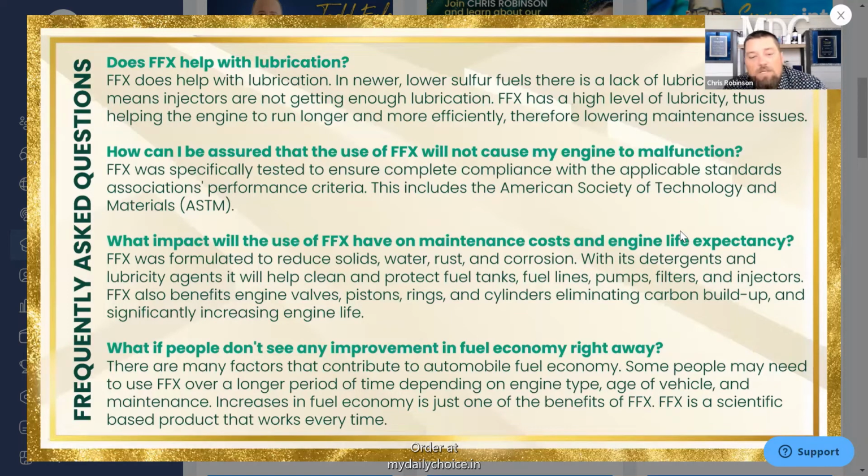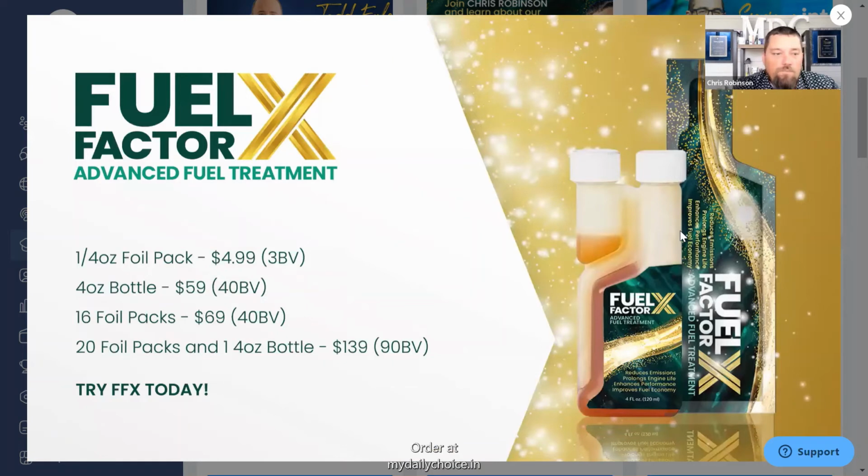And we already covered this. If people don't see improvement in fuel economy right away, keep going. It'll happen. It always does. It's just the way it works. It's science. It works each and every time. It doesn't pick that it likes Fords and not Chevys. It doesn't pick that it likes women and not men. If you put it in and you give it enough time, it is science. It will work, and you'll see those results of fuel economy improvement.